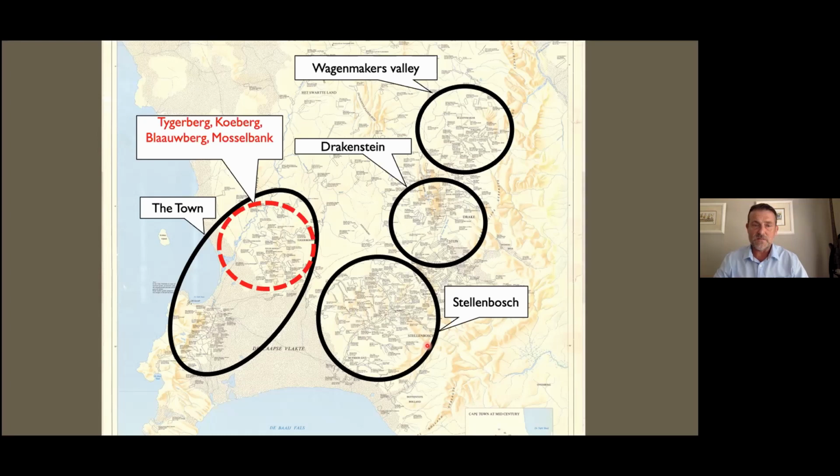So what interests me is what you've got there is a few regions. These were the early, so I'm just getting to the point of how I'm going to research these Tygerberg, Koeberg, Blaauwberg, Mosselbank farms. So Menzel and early travelers such as Menzel and Corby and Valentine, they all talked about various districts or regions within the early Cape Colony. And the first region was named the town that incorporated the peninsula, the Table Valley and the Liesbeek Valley as well. But it had another area that was the Tygerberg, Koeberg, Blaauwberg, and Mosselbank. So if they describe this region, they describe it by these names. So it's a historic name, not a modern name that was given to a region. It was there from the start.